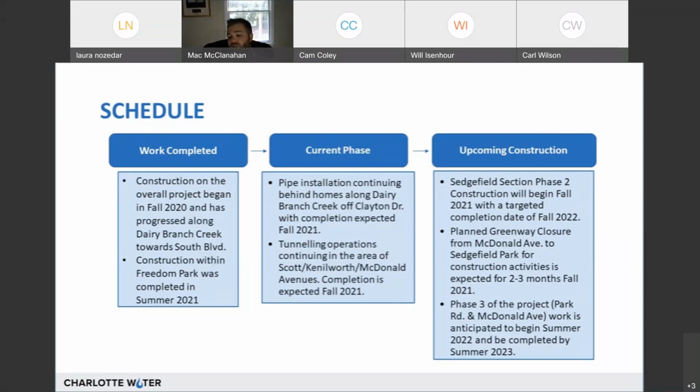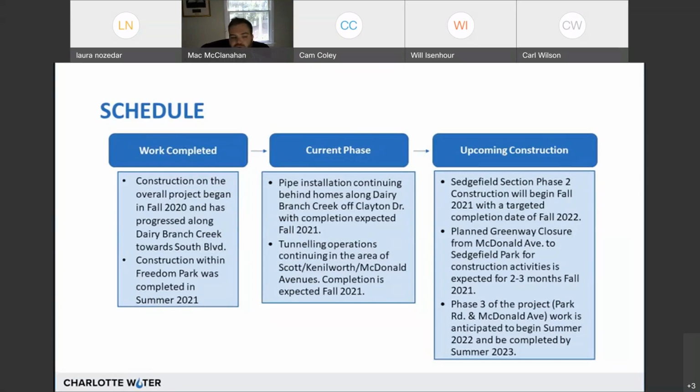So upcoming construction, what to expect, is Sedgefield Park Phase 2, which is the yellow shaded section. We're anticipating construction start hopefully in a month or so, with the anticipation of fall of 22 being the final date. And again, the Greenway closure is unfortunate, but it's the safest way to do it. We're anticipating it's going to last 2 to 3 months, in the fall of this year, but we're obviously going to speed that along as fast as we possibly can.